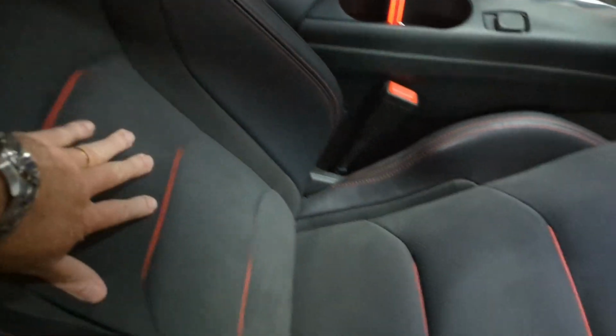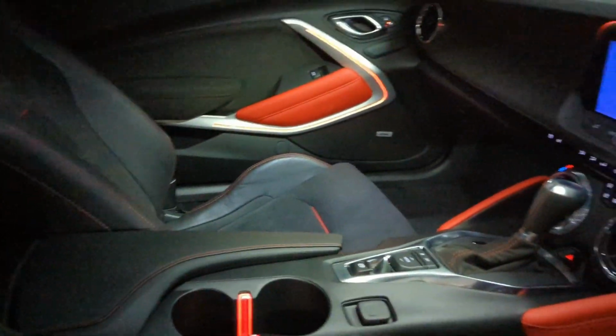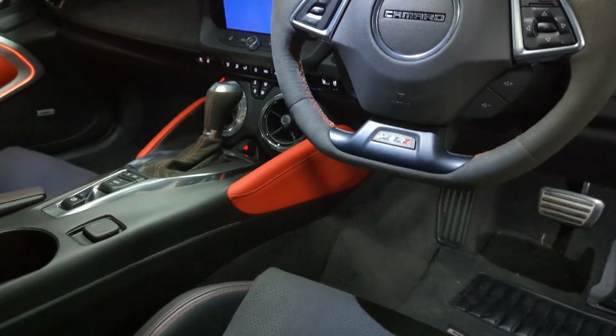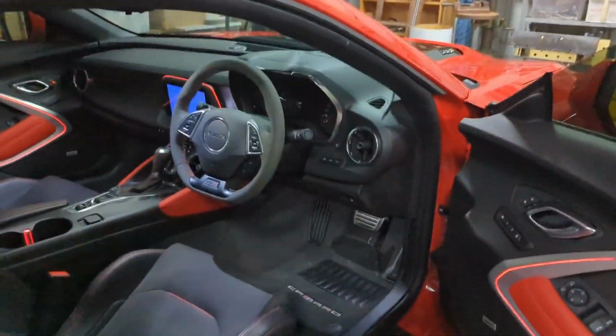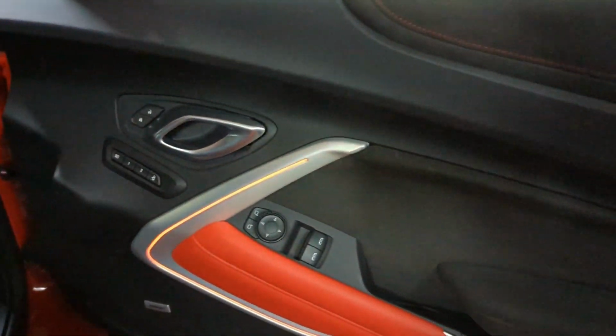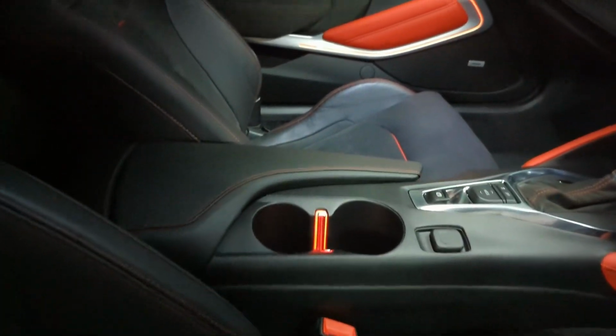They are also velour Alcantara, compared to the leather of the SS, and also the doors. It's hard to see, but these are all Alcantara up the top as well. Something that the previous owner has done is put red accents with the bolsters for the knees, which is a nice touch for the red car. I think it goes really well considering we've got the red hot outside, and he's got the red lighting to match as well. So I'll have to play around with that and see if I can improve, but I think it's nice as it is.